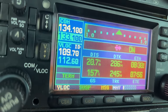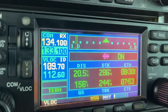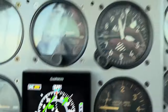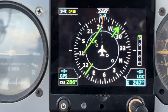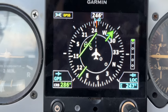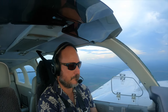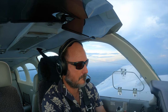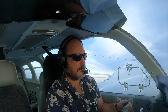See 1438 contact Brisbane Centre, 129.85. Alright, so you can see the 1 mile starting to come in. 129.85, g'day, we'll see 1438. And now we're about half a mile, the localizer's starting to come in now. Alright, 286. Lima Alpha Pass established. Lima Alpha Pass, thanks. 1 at 7 miles for touchdown, leaving 3000 connect tower, 133.1, good night.